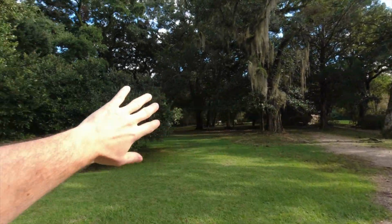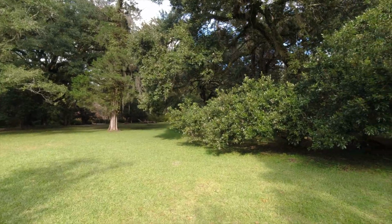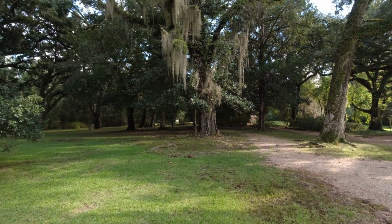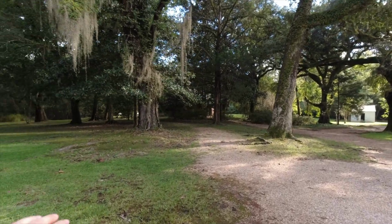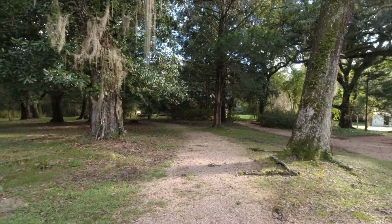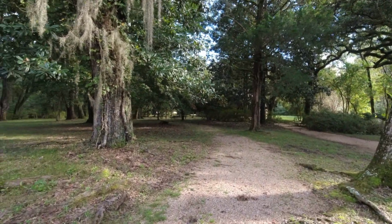And at the time, this looked nothing like it does now. None of these trees were here. This was all flat land. Had your typical gardens and azaleas and all that, and then behind it, cotton fields as far as the eye could see. Now they also grew indigo here as well.